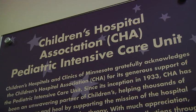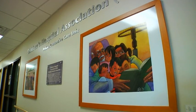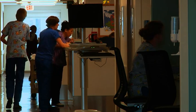We would not be able to provide the kind of care and the kind of caring that children need without families like the POLADs, without foundations, without individual donors. I think the care that we provide for the children is the best, and I think we support the whole family, and I think we have the environment, we have the resources, and the team that knows how to care for kids.